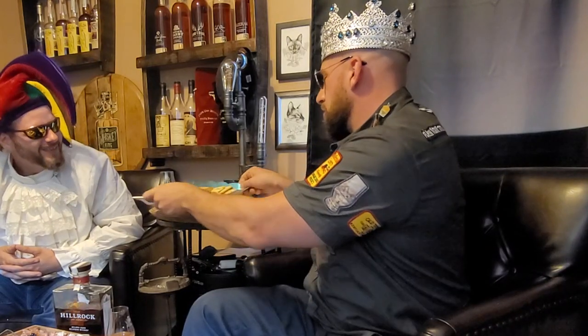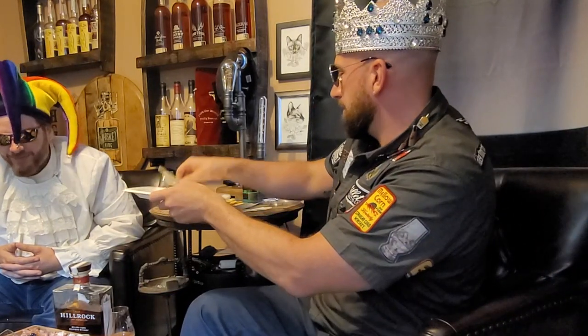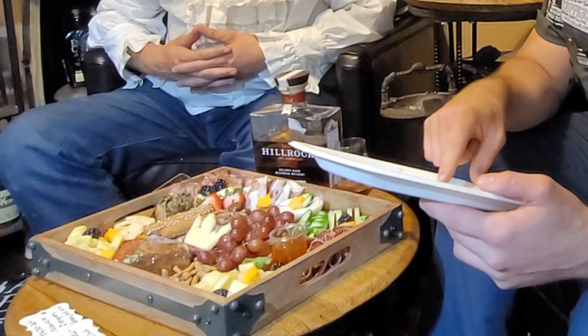So let's get into this charcuterie and see if it makes it even better. We got prosciutto, cucumber dill spread, manchego, copa, apricot, apple smoked cheddar, pear date cognac chutney, aged Irish cheddar, pepperoni. This brie, holy crap. She cuts it up so nice.